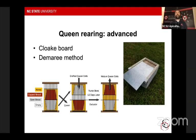Do you want a couple more? Just one more, because I want to get to our main event here with the apiary inspectors. From Guy, is it better to place grafted cells into a broodless hive? That's a good question.